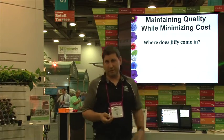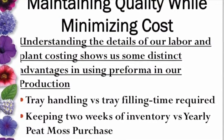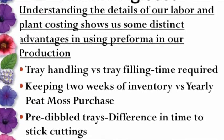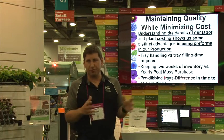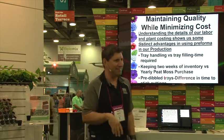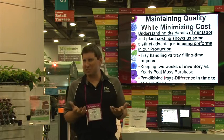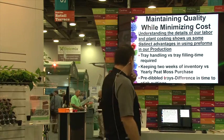So where does Jiffy come in? That's why I'm here, right? So I was thinking about this. It's like, man, this is good salesman training, but this isn't fluff. This is that actual data, hard data to support why we make these business decisions. Because I know when I talk to people about the product we use, which is the Performa filled trays, usually the first reaction, even from our own partner companies, is it's too expensive, can't use that stuff. So I have to ask the question, so how do you know that? Well, it's just too expensive. Really? I don't know how those decisions get made without having the proper data. It's a gut reaction, right? Because we see that price on the bottom line.